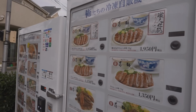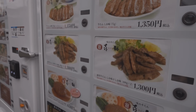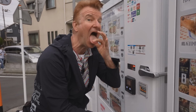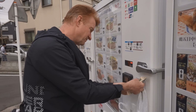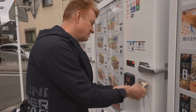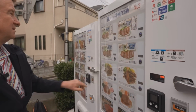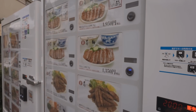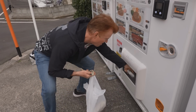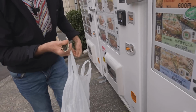This one sells beef, meat, sliced meat, ready to go. Gyutan, that sounds good. Beef tongue, love that stuff. Let's do that. Beef tongue. Will it take another bill? Yes. This one. It is the beef tongue, 75 grams. Moving on, machine number three.